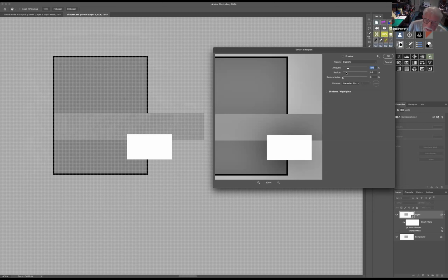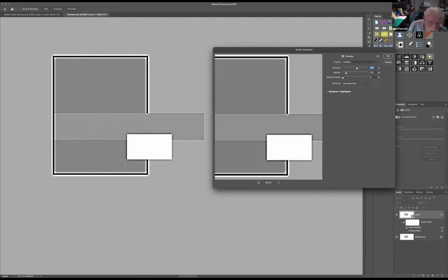So if you take this radius down to say 0.7 and you take this amount up and up, I'm going to turn the preview back on because you can see that it's over there as well. Watch what happens to the black line. I'm going to take the amount all the way down. As I come up, the black line is being surrounded by white. That white is being grayed out because it's semi-transparent and it's overlying this middle gray. So it's not as bright white as the other line, okay?